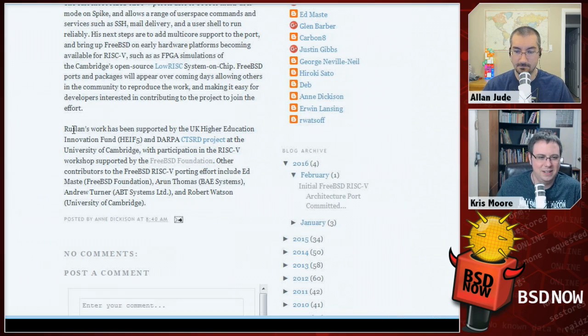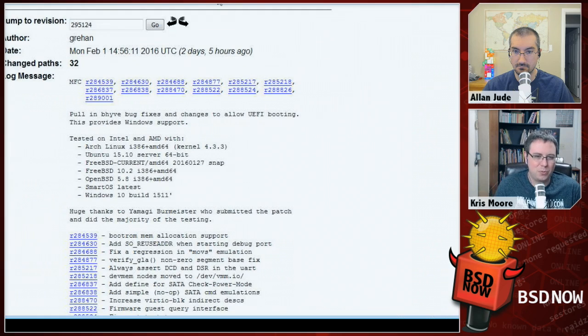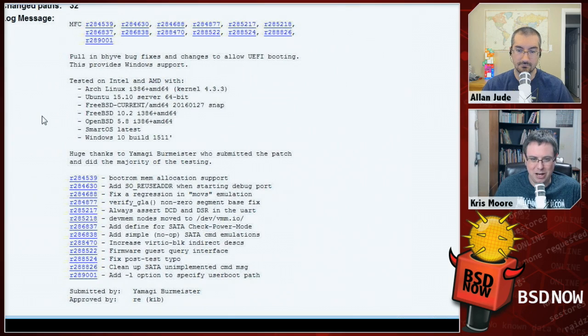Nice. Okay. Well, next up here we have some follow-up also to some Beehive news that happened a few weeks back, talking about supporting Windows UEFI guests. So we did mention it a while ago that it landed in current, and we have a link here to a commit where it's been backported into 10.3, or what's going to become 10.3 here very shortly. But this provided a little more details about what exactly was done to make this all happen.